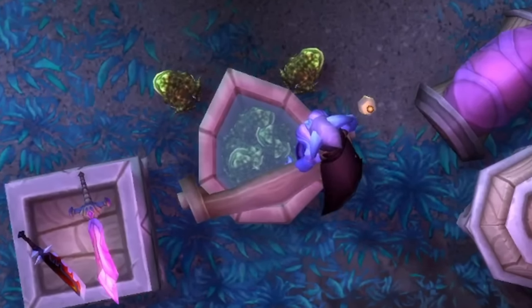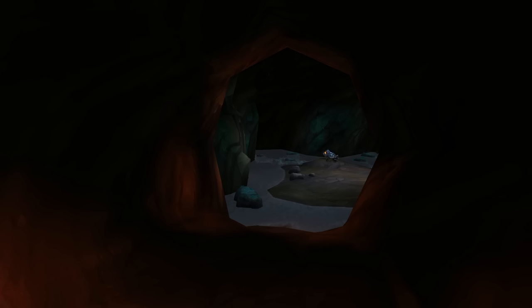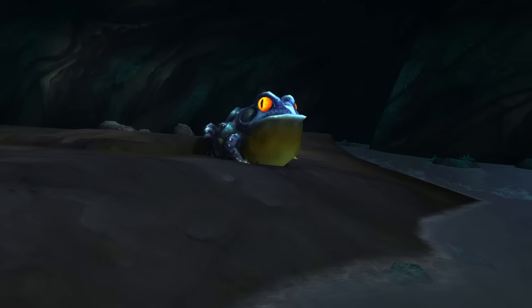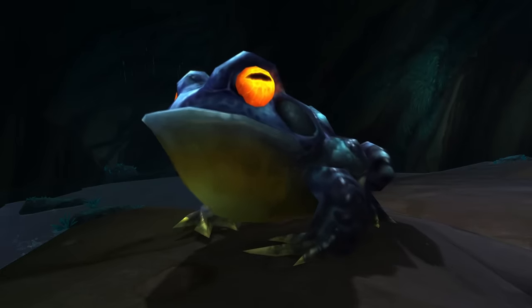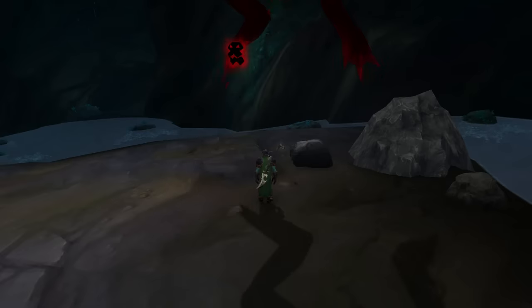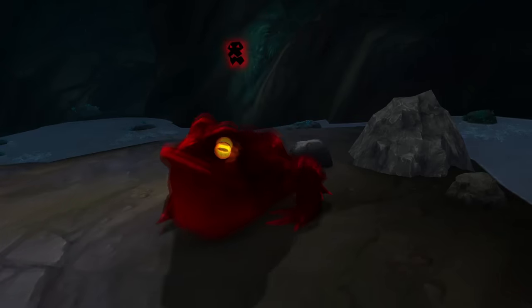"The others don't believe me. I have seen him, the Great One. Once you fall under his gaze, you will never be the same again." And so the only frog she could be talking about is the Hypnocroak nearby. And so if you go check out the Hypnocroak, I mean, he's a pretty cool frog, but he's just really, really cool. All glory to the Hypnocroak.